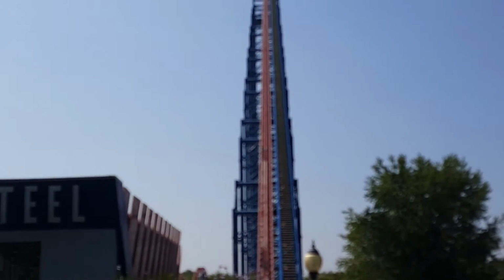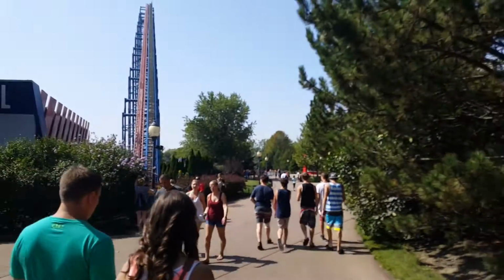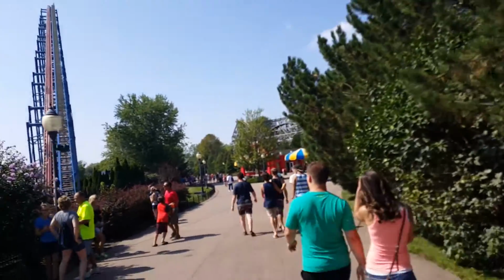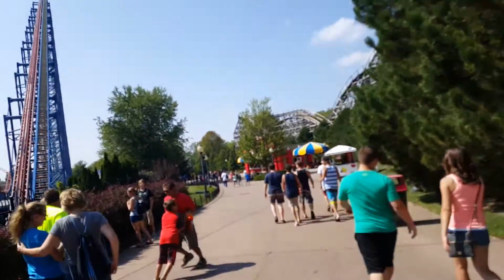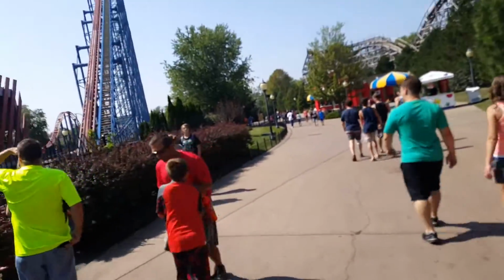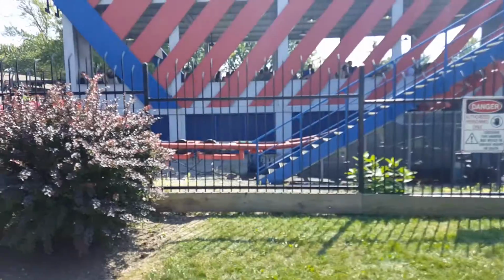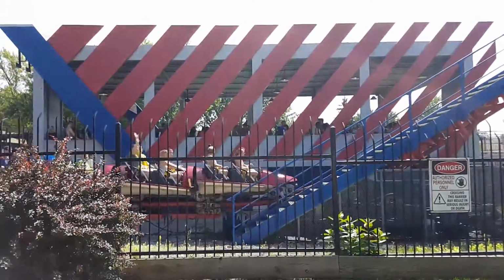So when you enter the queue, you'll see these red lines and stuff. I think it has a Superman symbol. Well, it was Superman, but I don't know. That's just a weird fact about the ride. Yeah. And they do have the test seat out front, I remember.